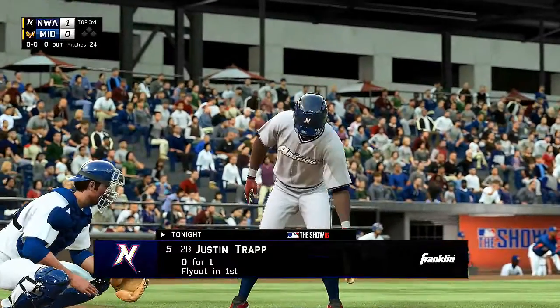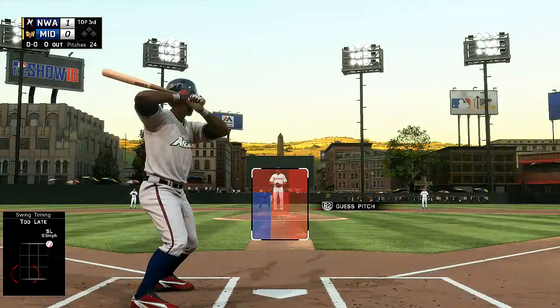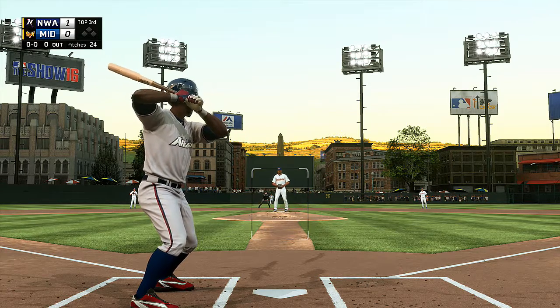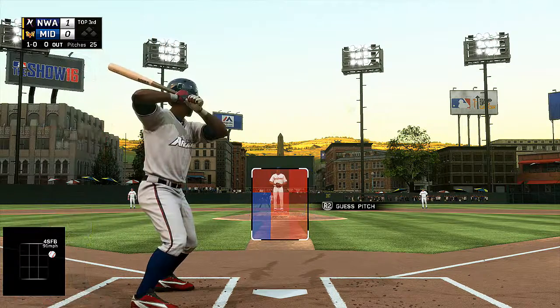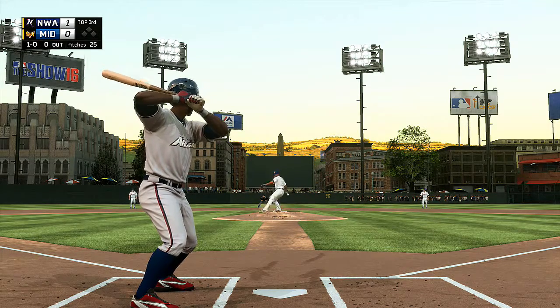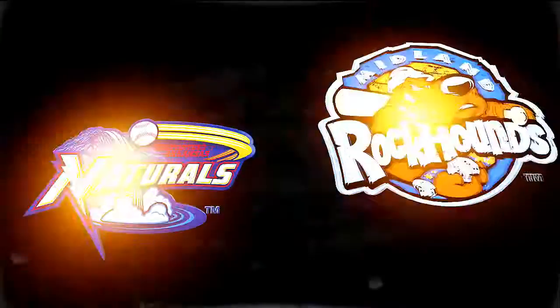Number 5 will dig in, 0 for 1 here in this one. For the Naturals, second baseman, number 5. Here's the first pitch to him. Now a fastball to start the third. That misses. It's ball 1. Had him lunging at that pitch away, and it's 1-1 now.